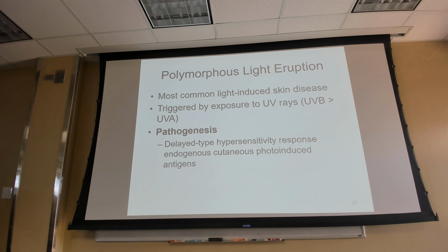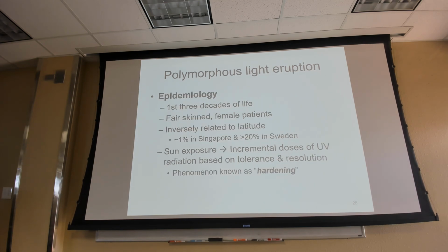Okay. For this most common one, epidemiology, it is in the first three decades of life. So up until 30, there you go. This happens in the fair-skinned, the females. Inversely, it's not so much more into the latitude. There's an example of Singapore versus Sweden. Sun exposure, incremental doses of UV radiation based on toleration and resolution. This is essentially known as the hardening of our skin.